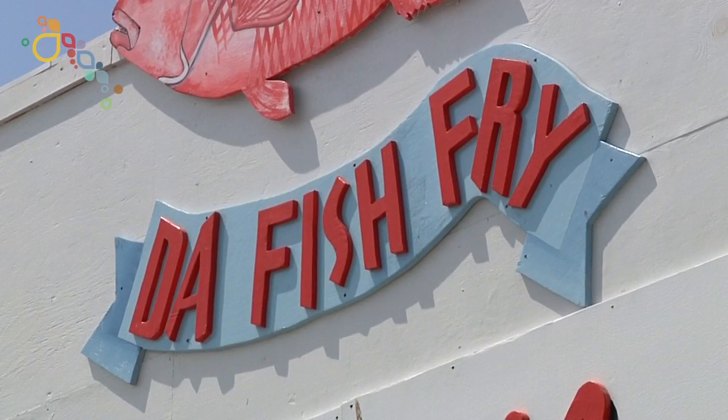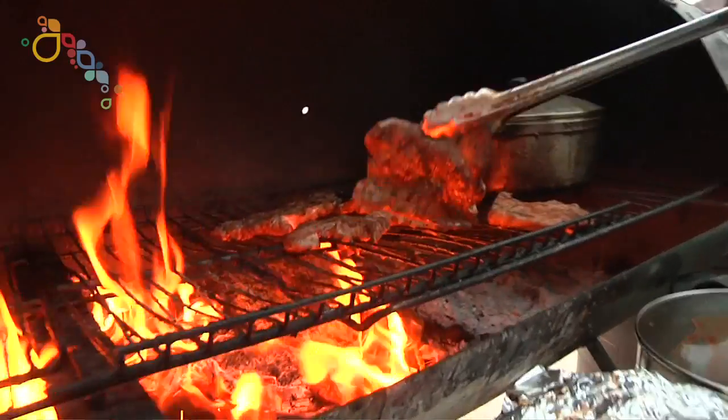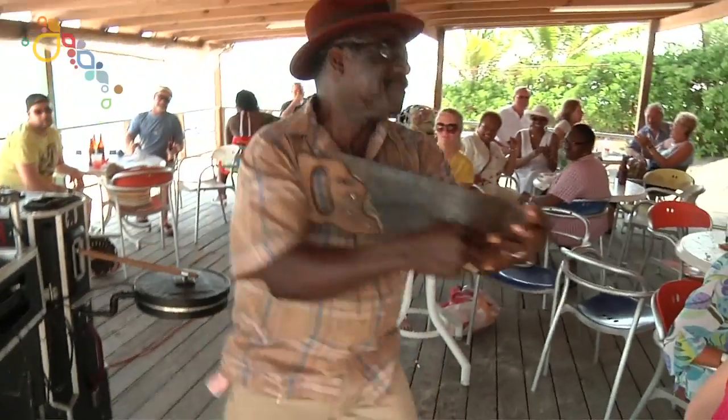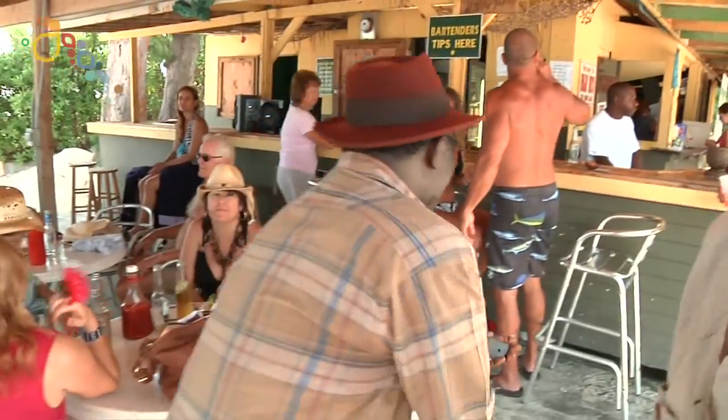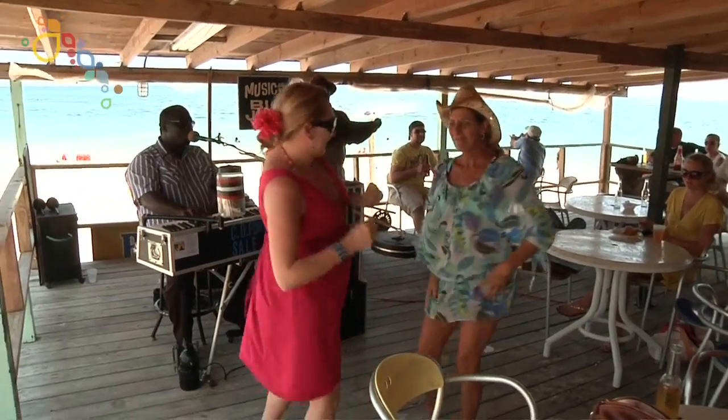We have a thing with fish. We love fish. But the first fish fry started off in Smith Point in Grand Bahama Freeport. And then it's gotten so popular, every little corner of the islands that you go to, there's someone doing a grilled fish or fish fry out on the beach just for our guests. It is a mixture of locals and tourists getting together, and it's good music, nice people, dancing, whatever you want.